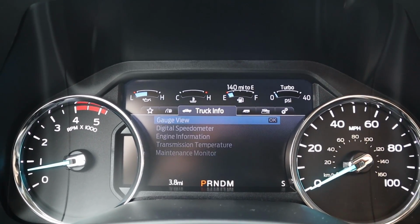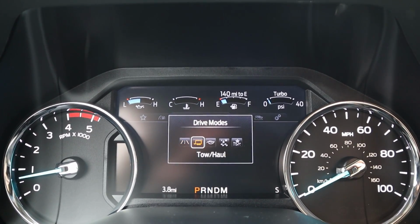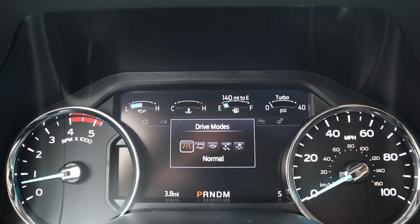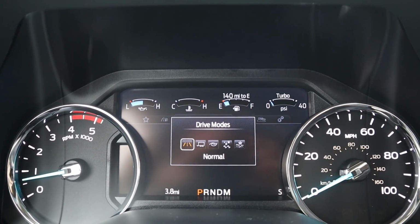And the next thing is the drive modes. So notice that there are a few drive modes. You got the normal, you got the tow haul, eco, slippery, deep snow, and sand, and those are just the different drive modes you can go through.